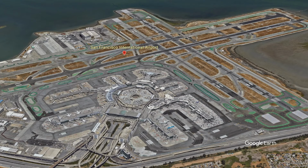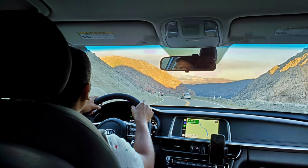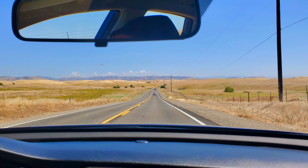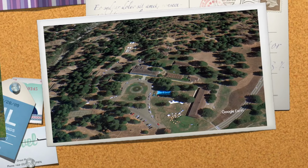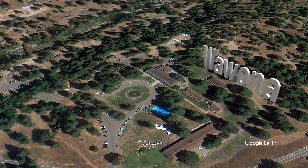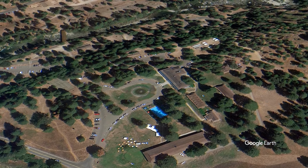We reached SFO and took a rental car with Hertz and drove all the way to Big Trees Lodge, the Wawona Hotel in Yosemite National Park.